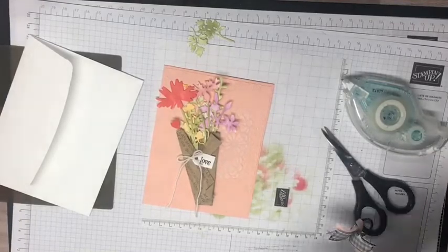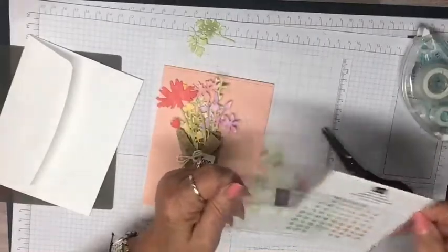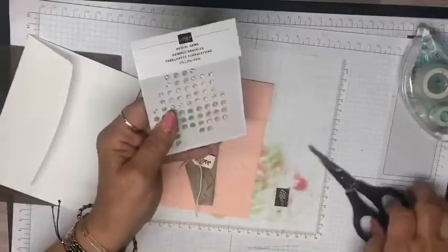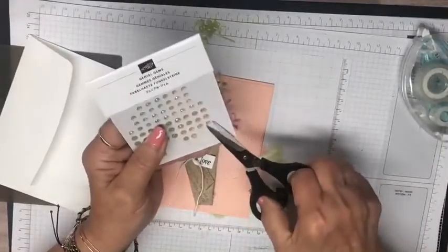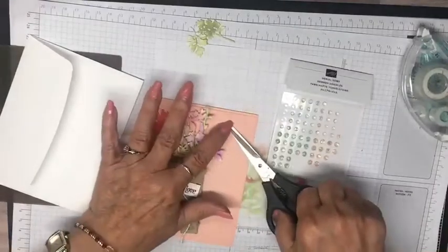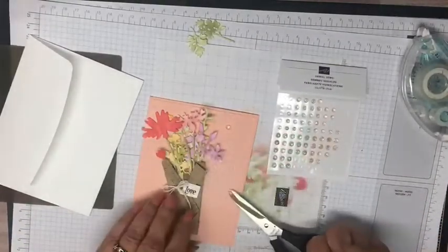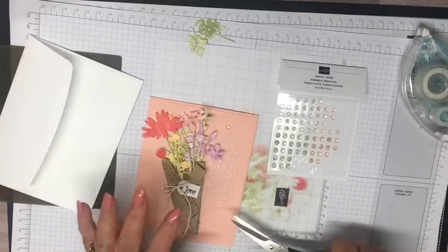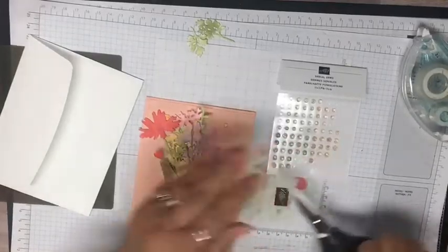These are the Genial Gems, and I love these. There's a green, and I believe this is supposed to be Pale Papaya, but it looks really good with the Petal Pink. So there we've got that. Put two or three of these on here. Let's see, one down here and one over here.